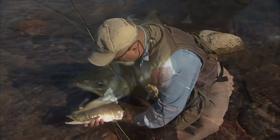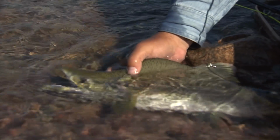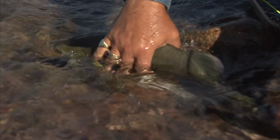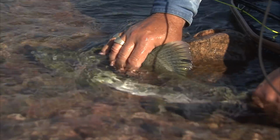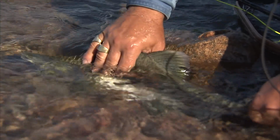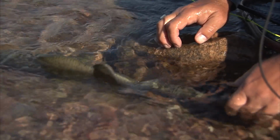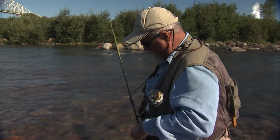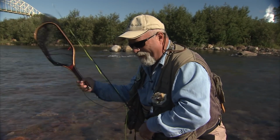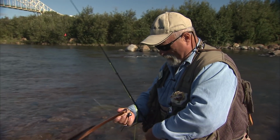they are this year. Okay, now I'm just gonna put him upstream, and again, making sure that his face is upstream, the water goes through his gills, and just wait for him to start kicking. And he'll start kicking in a minute here. And away he goes. Oh, that was great, and I'm all tangled up with my net. Sometimes happens. That was wonderful.